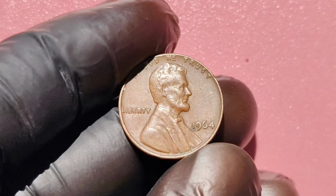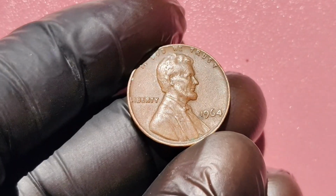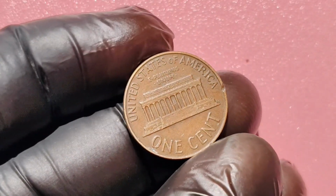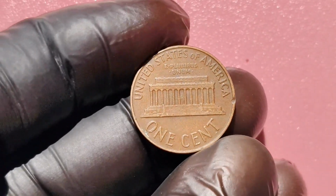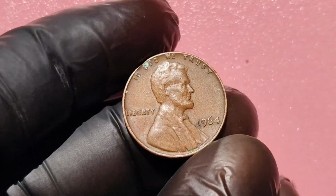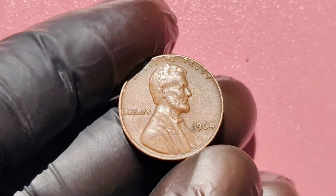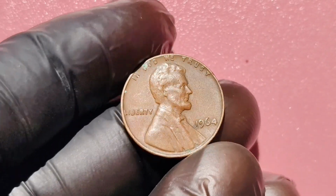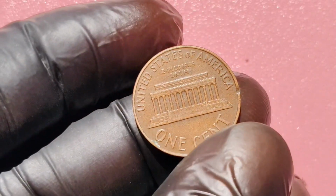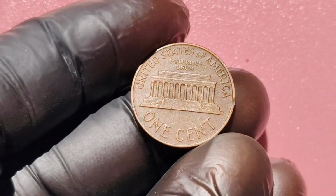Now, the 1964 no mint mark Lincoln penny is a bit of a mystery in the coin collecting world. You see, in 1964, the United States Mint was in the midst of transitioning from using mint marks on coins to indicate where they were produced, to not using mint marks at all. This transition period led to some coins being minted without any mint marks at all, and the 1964 penny is one such example.